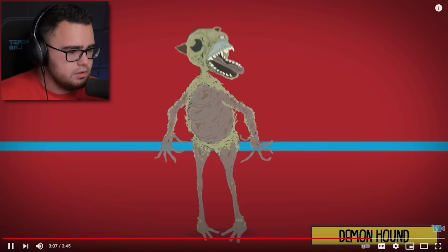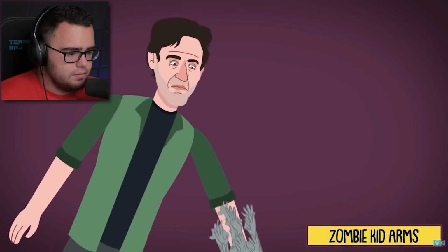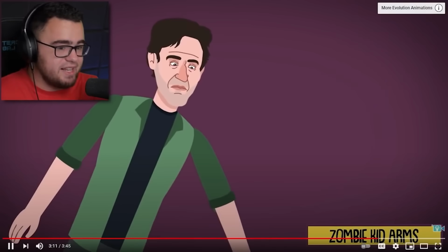The rest of Chapter 1's upper body, a giant Paul Bunyan statue, and a batch of zombie kid arms. Plus, a more human-looking Pennywise appears. In addition... Oh, I remember this. This is freaky. It was at the end of the movie.